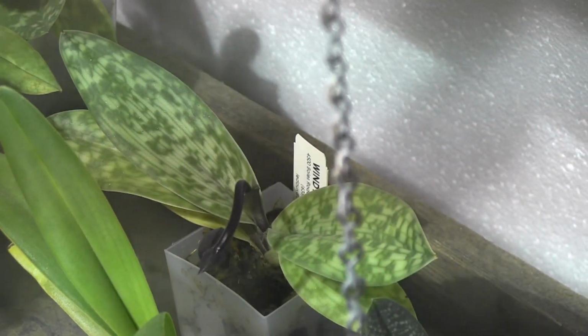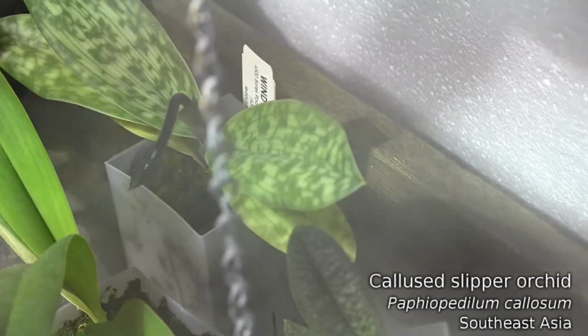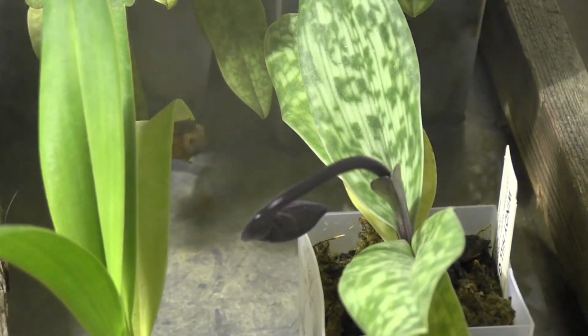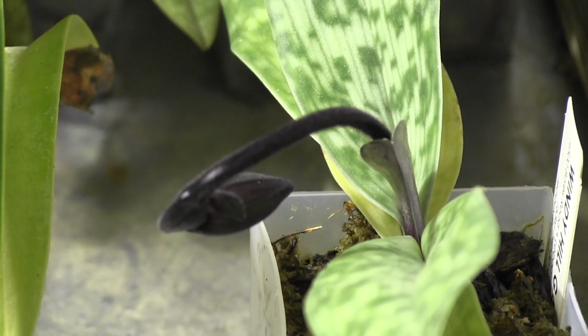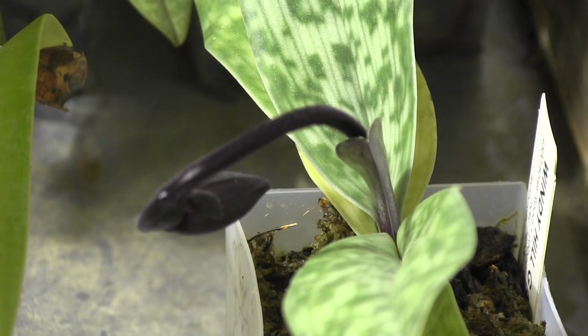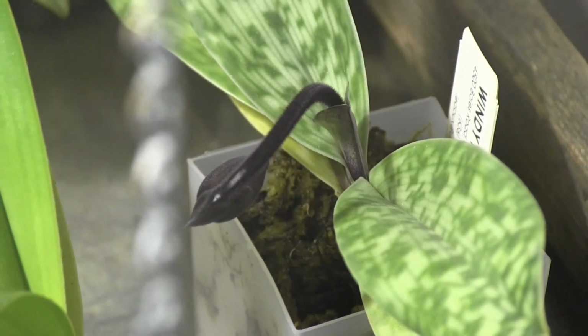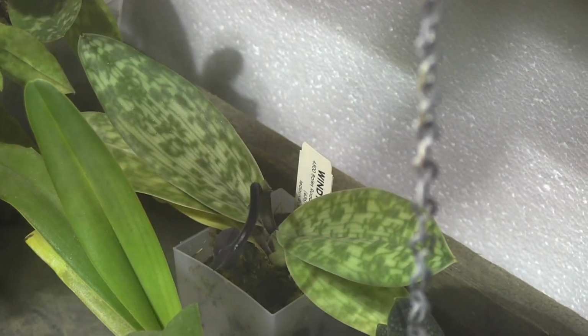This is my little Paph callosum. It's a seedling. It's blooming for the first time. I grew it as a little seedling, but it's pushing up its first bloom, and I cannot wait until it goes ahead and blooms. It's funny, when the stem is growing out, it kind of wags its head back and forth, so it's kind of in mid-wag right now, but hopefully that stem will be a lot longer when it finally does open up. Really looking forward to that.